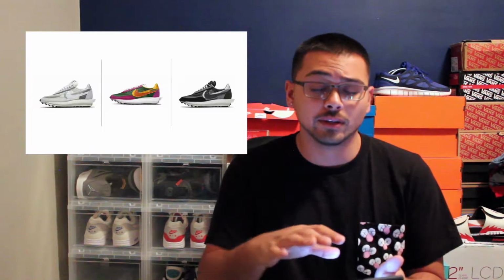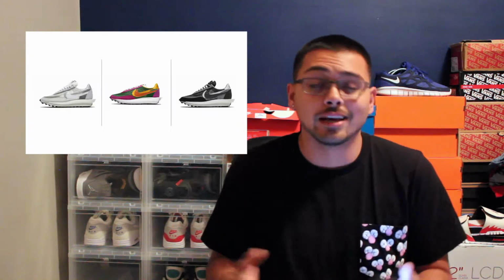For me, this pack, this shoe, it's not really my favorite looking shoe. It's kind of cool with that double kind of looking midsole, but for me, it's not a shoe that I would really rock on the daily. If I were to pick one of them, I'd probably go with the black colorway, just because I like how the black with the offset white and gray kind of mixed together.